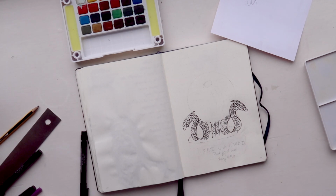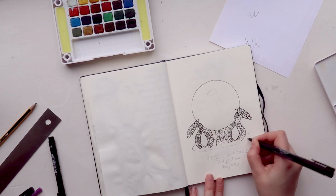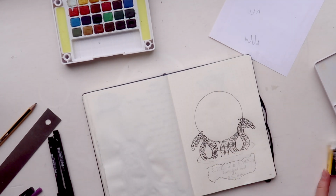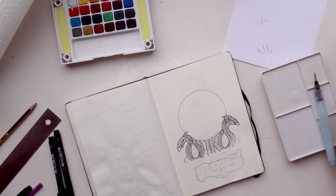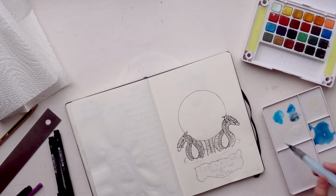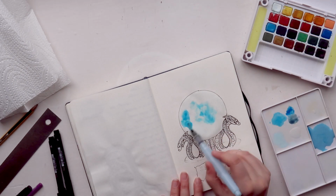I actually really enjoy doing the cover pages, but in all honesty, I don't see them throughout the month because there's no functionality to it. So I don't know if I'm going to be continuing with these, but I do enjoy them. It's just that I don't, yeah, I don't know. What do you guys think? But anyway, doing the prophecy.